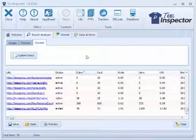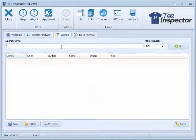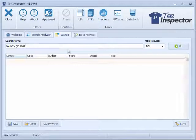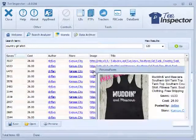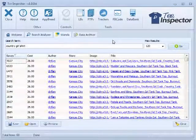All sorts of stuff, and it'll just extract out the actual Teespring campaigns from there. So it's pretty powerful. Another cool tool I put in here is the Wanelo tool, which is Want, Need, Love, a social network for products. So this is awesome for looking for shirt ideas. You just put something like Country Girl in here, or Nurses, Country Girl shirt. And then this pulls it from Wanelo, and you can sort by the number of saves. You can see which shirts are the most common in that network. And this is a social network for people that want to buy stuff, so it's really powerful.